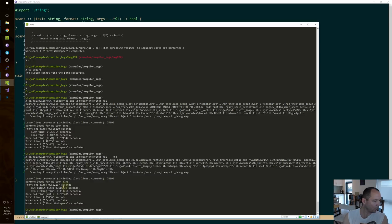Right, so here, 0.4 seconds of this 1 second is the linker. So we output our thing in 0.6 seconds right now. And I believe that with minor changes, we could output an executable and skip the linker entirely. So, it takes about 0.6 seconds to compile this right now. And we haven't even worked on it.